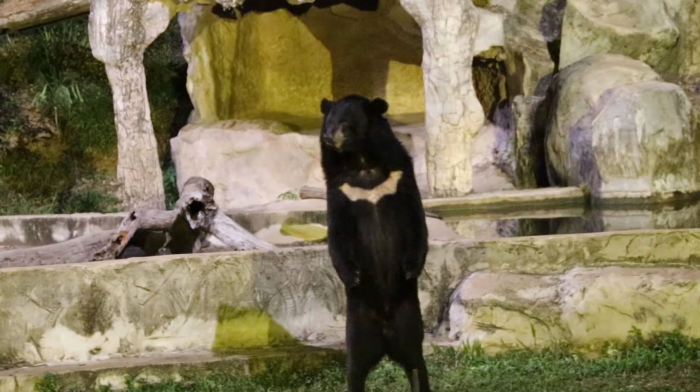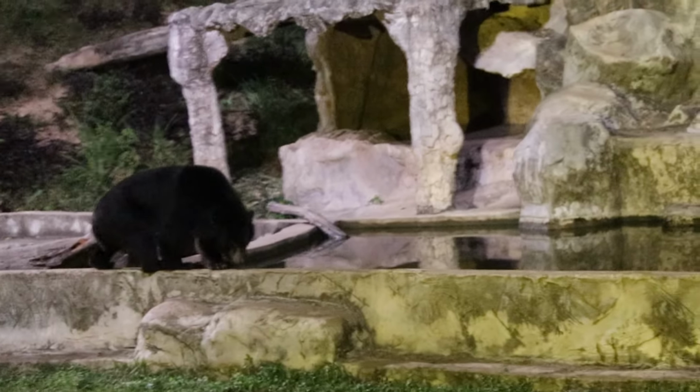And that was definitely the highlight right there, to actually feed a giraffe and see it from so close. That was by far my favorite part of the safari.